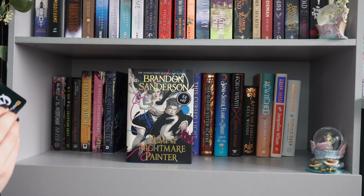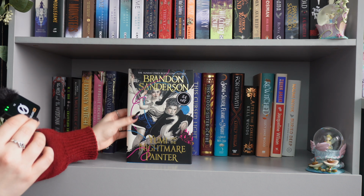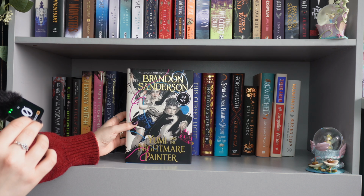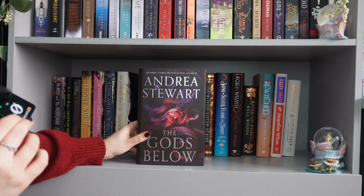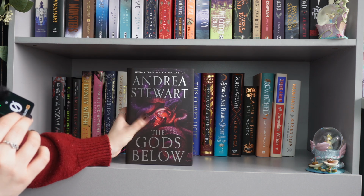Next up I have Yumi and the Nightmare Painter by Brandon Sanderson. This is one of his Kickstarter books, I think it was called, but I believe it is a standalone and kind of connects into the Cosmere in some way, so once I've read a bit more of it I'll probably jump into this one. Then got another book by Andrea Stewart, so The Gods Below. I think this was Fairy Loot. Yes, this is a Fairy Loot pick, so that's why I have this one.